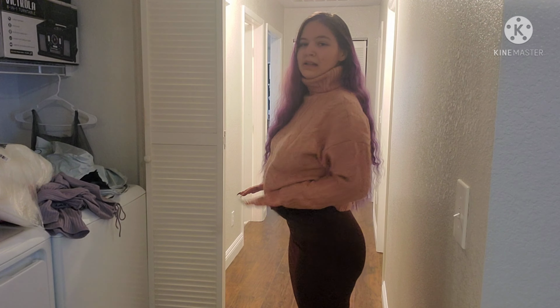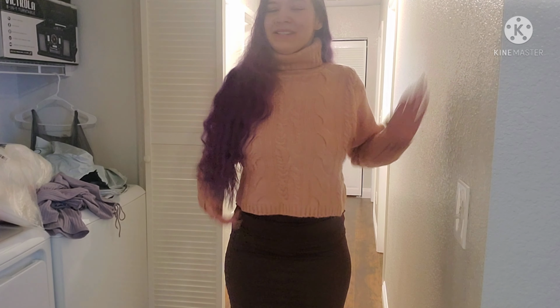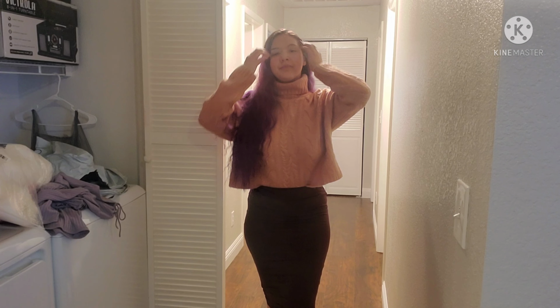I'm just not sure how it would look if I sat down or whatever. It might be a little uncomfortable because, like you can see, not too tight around the waist, but not comfortably fitting. It's definitely slurping me in. So yeah, but it's still cute. Not my favorite again, but it is what it is, whatever.